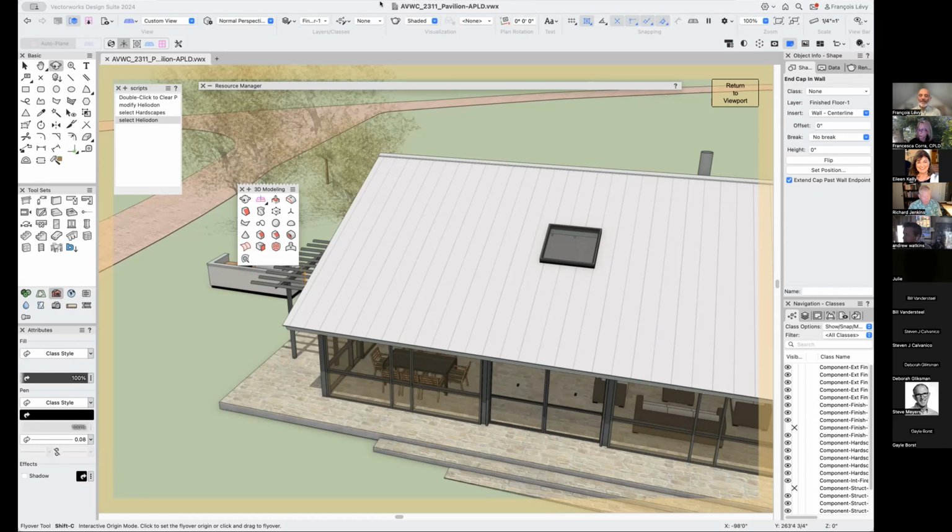So I delete mine. I keep like one, maybe two old versions, and then I ditch the rest of them because I find I never use them. So there's a couple of things to think about.